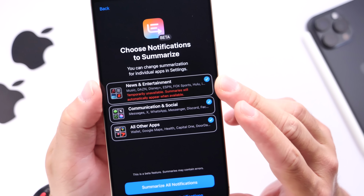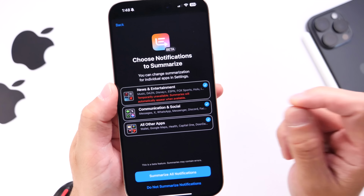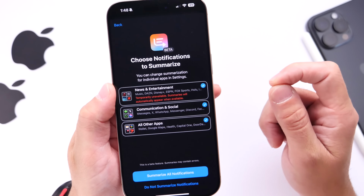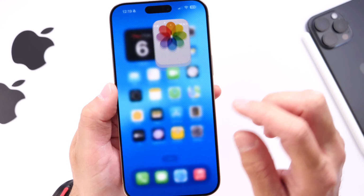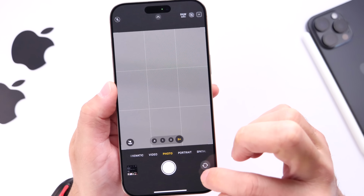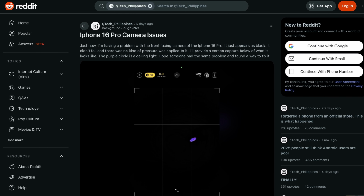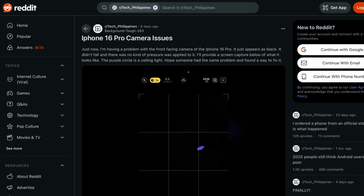Now, there have also been various reports of multiple issues. For example, on iPhone 16 and 16 Pro, I've seen various comments on my YouTube videos about camera issues. I did have camera issues with iOS 18.2 and even the 18.3 betas, but on the final release of iOS 18.3, I haven't encountered any camera issues. However, there are still plenty of reports of iPhone 16 and 16 Pro models encountering camera issues.